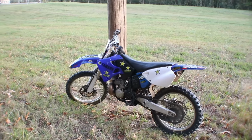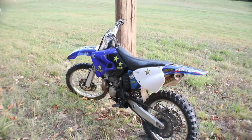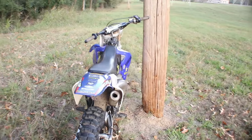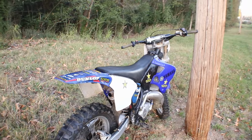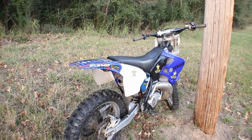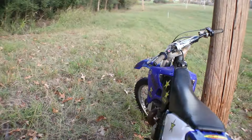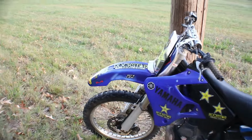Well, here it is, 1998 YZ250. Runs pretty good. It kind of sputters on top end. I probably just need to do some more adjusting on the air screw, but got plenty of power.